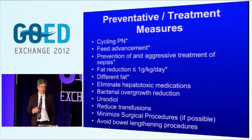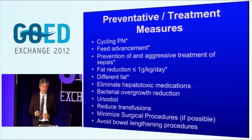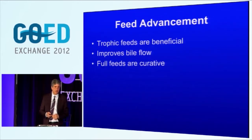So the treatment is people do many things, but there's really not much you can do other than reduce the fats, which I've shown doesn't make that much difference, cycling PN, giving people a break from the high glucose load. Maybe feeding a little bit. Full feeds are curative.